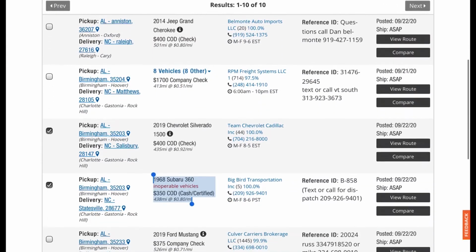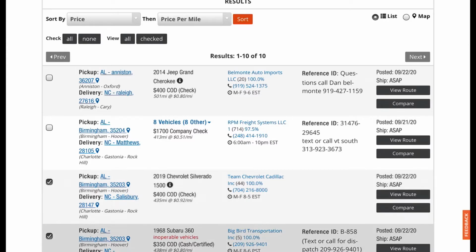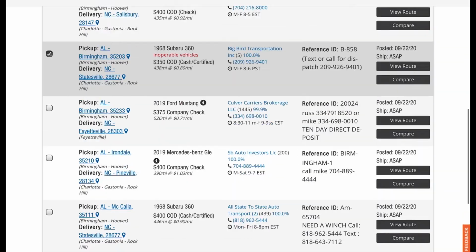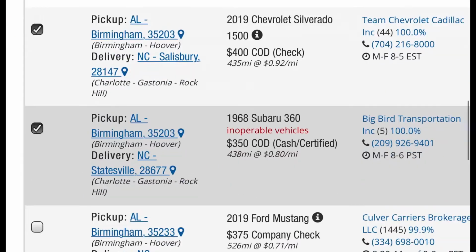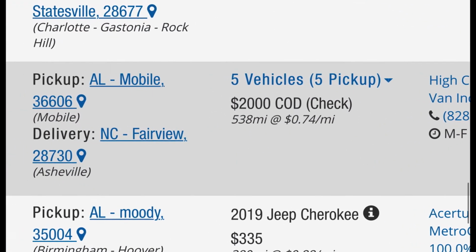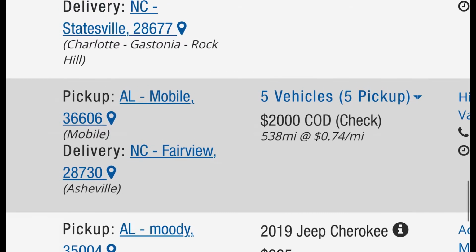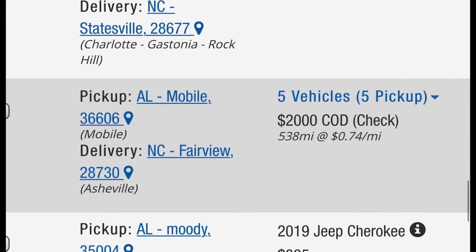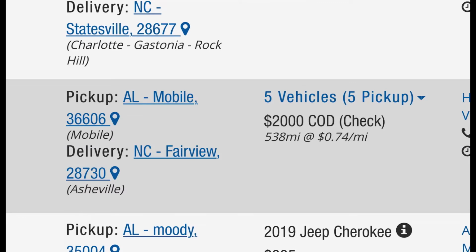Something back, right? Let's see what we got going back. Alabama to North Carolina. I mean, right away, I already picked these two for you, but let's keep going. Let's just see what's out there. If you got a 5-car hauler, you could do this load for $2,000. Asheville. It's 5 pickup trucks. That's if you got that one trailer that Pete has.